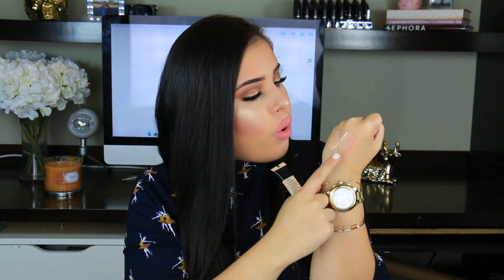I do have them swatched right next to each other so that you guys can see the formula of them. Now, these are not color dupes. These are formula dupes, staying power dupes, texture dupes, pigmentation, that type of dupe. This is definitely not the same color. As you can see, the one from Urban Decay is more on the pink side, whereas the one from Maybelline is more on the golden yellow side. But again, texture, formula, pigmentation, they are a dupe.